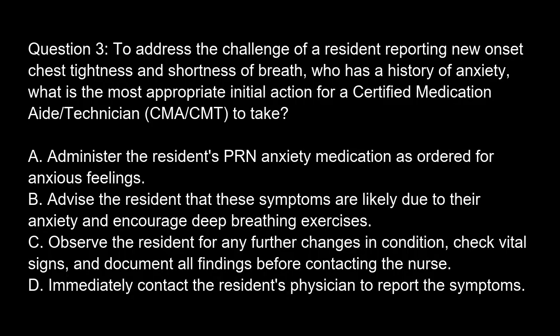To address the challenge of a resident reporting new-onset chest tightness and shortness of breath who has a history of anxiety, what is the most appropriate initial action for a certified medication aide/technician, CMA/CMT, to take? Option A. Administer the resident's PRN anxiety medication as ordered for anxious feelings.